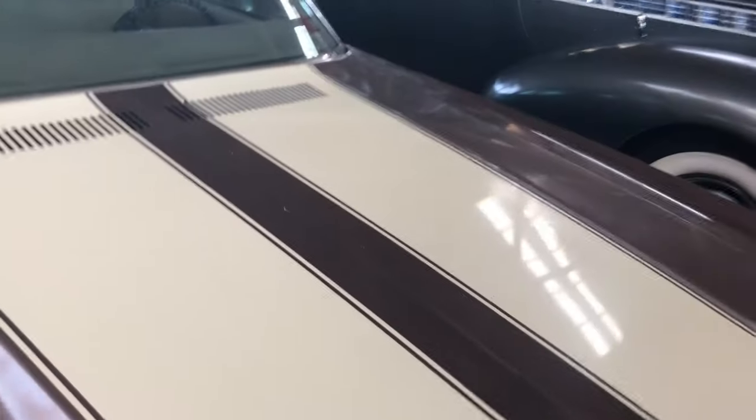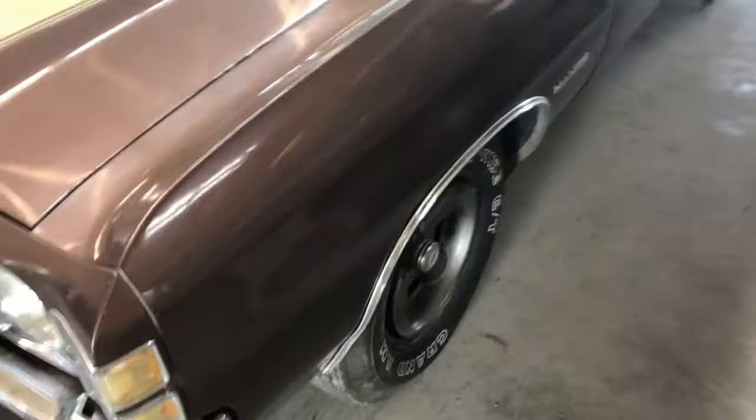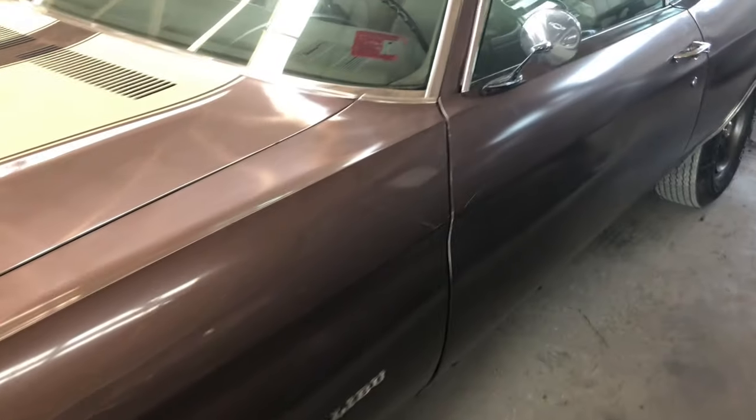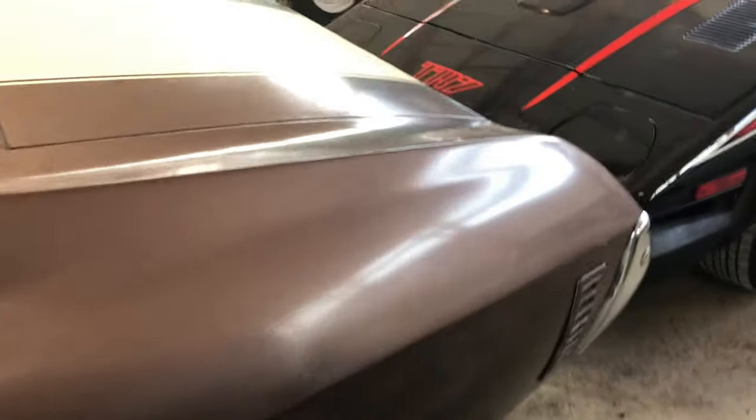Now let's look at the other side real quick. Take another good look at the hood. I don't know what happened there. Somebody scratched something on that, but if you know something about these cars, you know where this car is at.